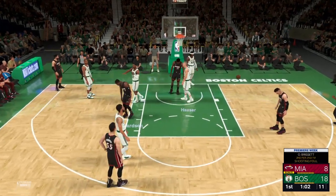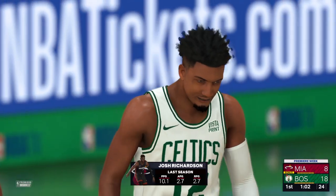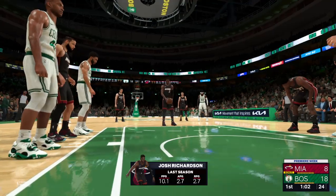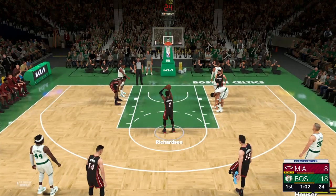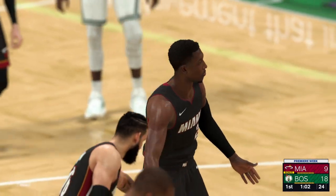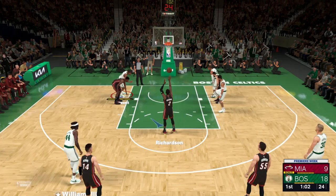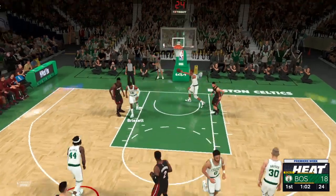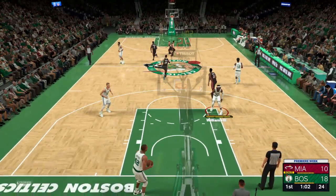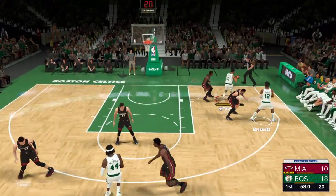Checking out some stats for Richardson, how he did last season. Averaged 10 points per game, 2 assists, and 2 rebounds. Just a fantastic scorer off the bench. Always a factor in every game he plays. What I love is he heats up quick because when you're on the second unit, you have no time to mess around. And so he hits both. We've seen him put a lot of pressure on the defense and then cash in at the line.